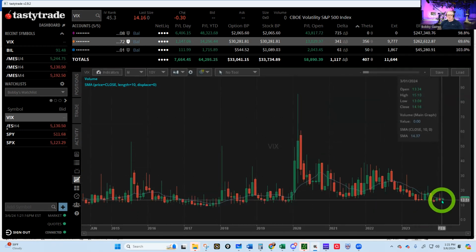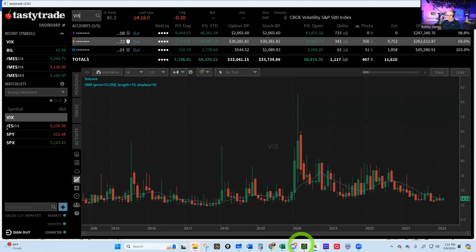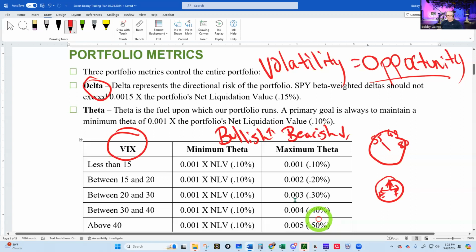Okay. So VIX is our fear gauge. VIX is low now, so there's nobody afraid. If nobody's afraid, Warren Buffett would say, be a little careful because everybody's being greedy. When everybody's greedy, that's when you need to be a little fearful. So we don't overdo it now by selling a lot of options. The more options we sell, the more theta that we have. So let's go back to our little list here.